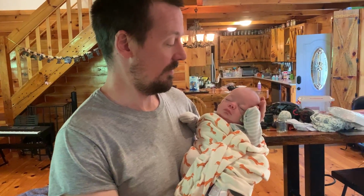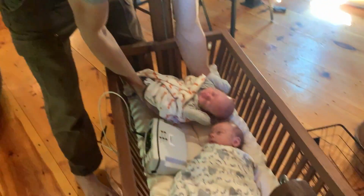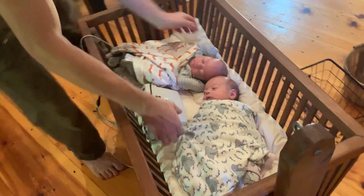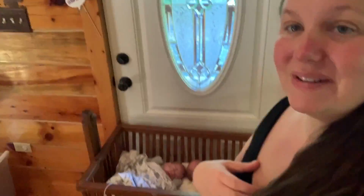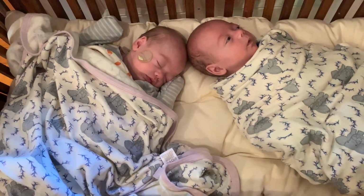All right, put them together. I want to see them in the crib. All right. This is their first time in the crib. Or the cradle. It's a cradle. So this cradle was a cradle that my great-great-uncle made for my oldest brother when my mom was pregnant with him. And then each of my brothers and myself used. Oh, someone's talking to us. So now my babies are in it. Cute babies.